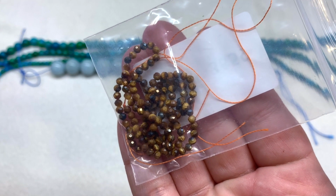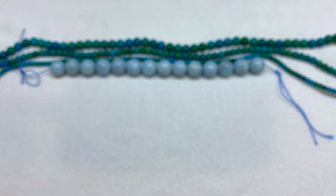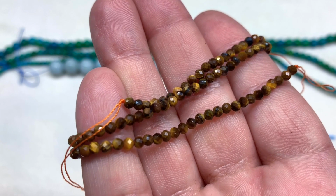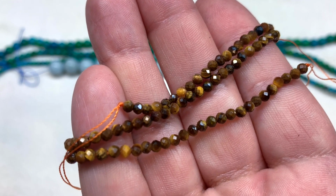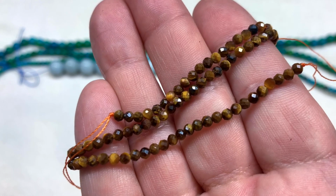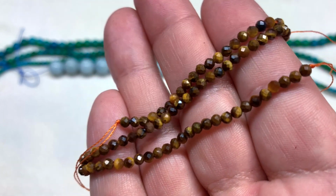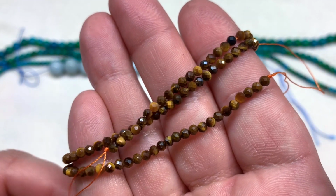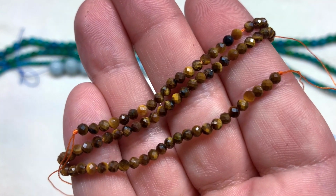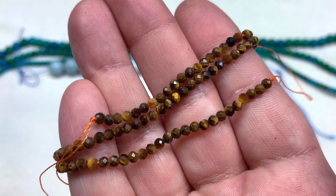Up next, I have a 15-inch strand of 3mm faceted tiger's eye rounds. You see the hint of sparkle that these have with that little bit of faceting that's all over each of these round beads, and you can see the variation in colors that you usually see in the tiger eye stones, going from that light golden topaz to more golden brown, then dark chocolatey brown in these very tiny little 3mm beads. This strand was $5.99 before the discount, and I don't think I have any tiger's eye that's cut quite this small with the faceting.